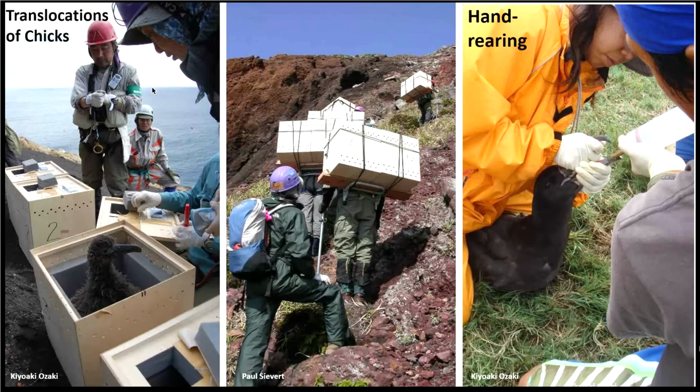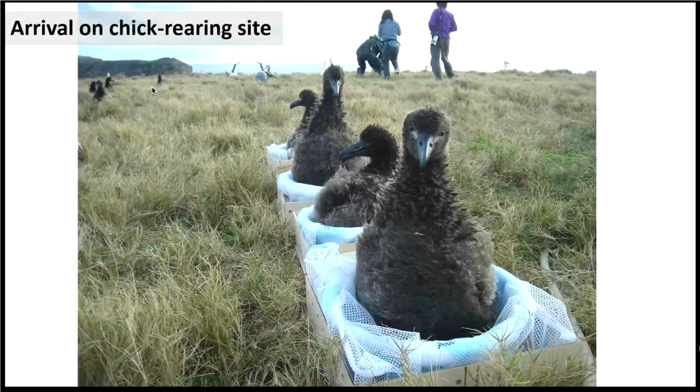And I have a few pictures. So chicks were translocated from Torishima. They were carried in special heat-controlled boxes. They were hiked out of the volcano, put on a helicopter, and moved to Mukujima, where they then had to be hand-reared. So people had to feed them squid and food through the rest of their life until they fledge. And so here's a picture of them in their, essentially their flower pot nests on their new colony site.